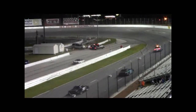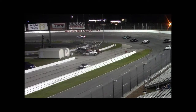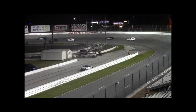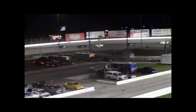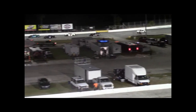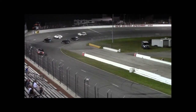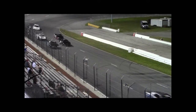Blanton's going to fall to the back, moving David Russell up into second. And Blanton is going to fall back into third. All right, Flagman giving them the one to go signal. We will be green next time by to finish this race. Ted Vulpius has chosen the outside line to restart off, but David Russell's on the inside of the 31.